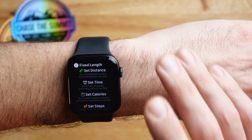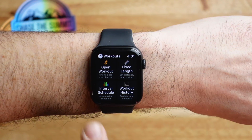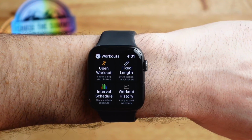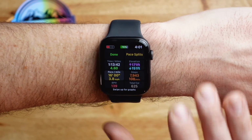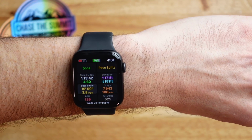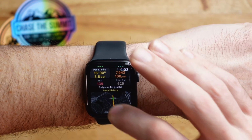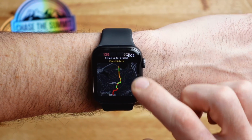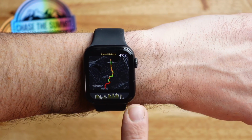You can do a set time, calorie, or step goal activity. You can do an interval activity, and you can also view your workout history in that activity. This is actually really nice because a lot of apps don't allow you to look at the history that you've had in that particular workout activity. Here you can see my activity from yesterday, the elevation gain, my pace, all of the information, and there's even a little map at the bottom here. That's really nice to see. And then below that is the elevation graph.